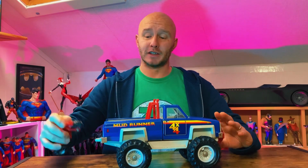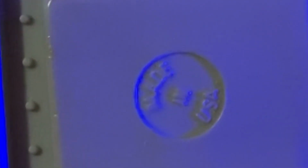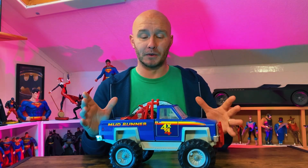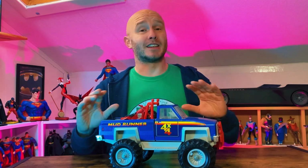Now I was aware that this vehicle was produced in the 1980s, I just wasn't sure when, but when you turn the vehicle over it actually does say on the bottom that it was produced in 1983 and it was made in the USA. Now as far as I know everything is accounted for and intact. I don't remember any other accessories coming with this vehicle. The box is long gone now.